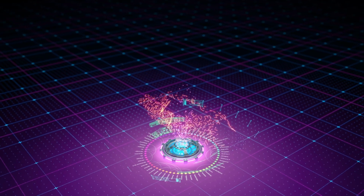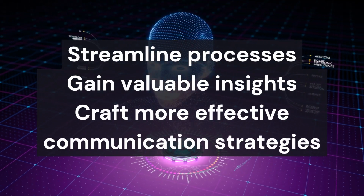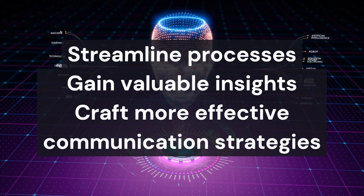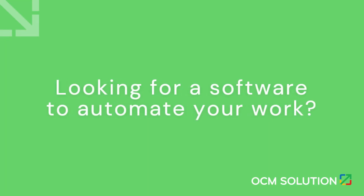By leveraging AI change management prompts like these, you can streamline processes, gain valuable insights, and craft more effective communication strategies.